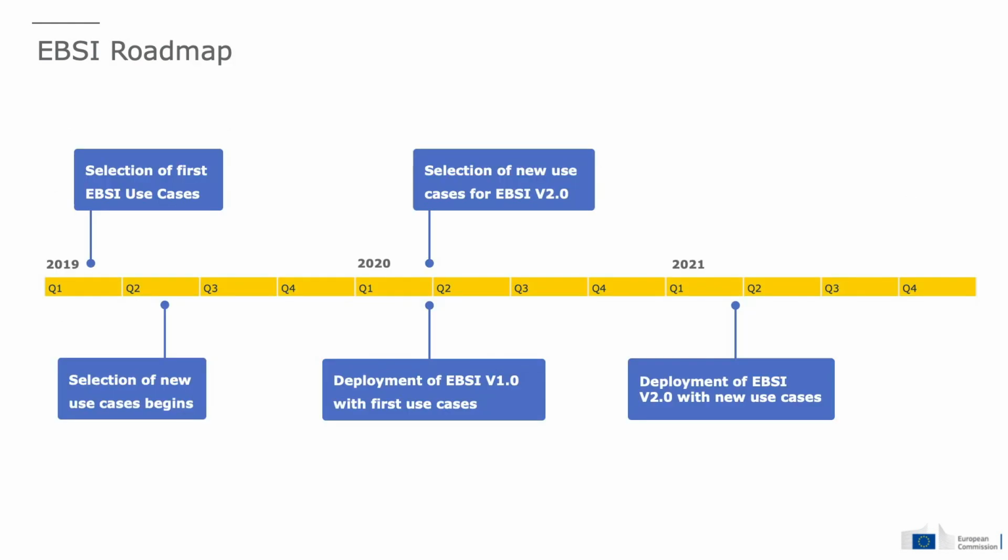In terms of roadmap, we started in April 2019 with the selection of this first set of use cases. During Q2, we kicked off the project. We've been working during 2019 with the aim of delivering EBSI version 1.0, with the first implementation of the use cases that will happen by the end of March 2020.